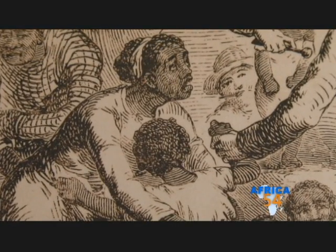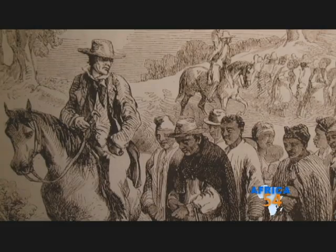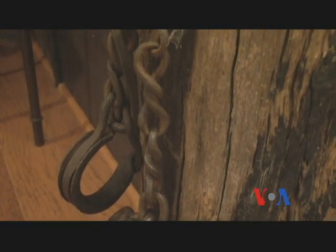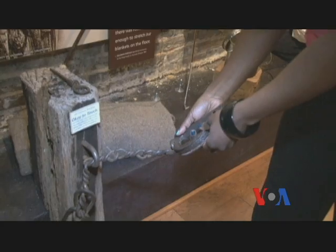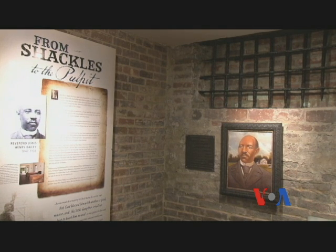When they were transported, the slaves were shackled together to prevent escape and put on ships or forced to walk long distances to plantations in the South. Visitors are encouraged to touch these slave chains. We felt it was important for people to have the ability to actually feel these things and feel the reality of what happened here. Some people feel the presence of spirits here.